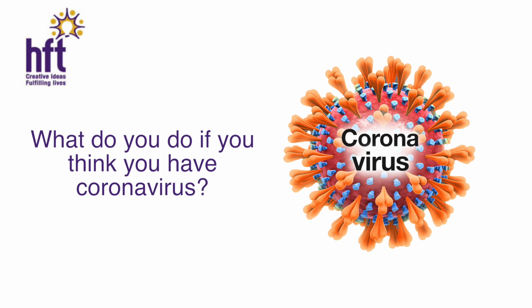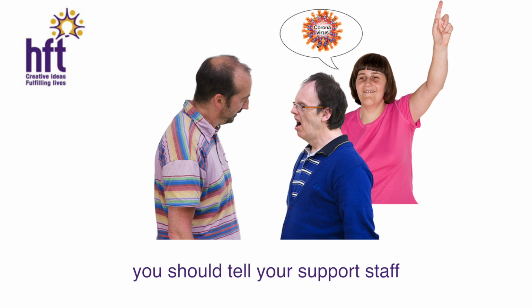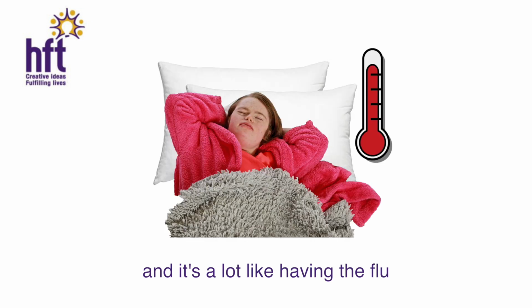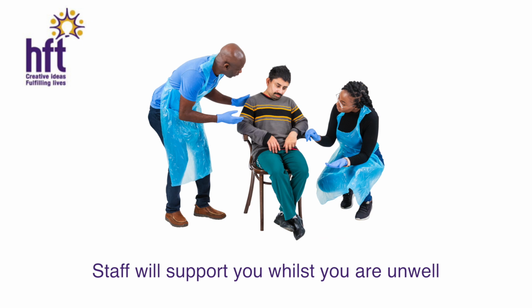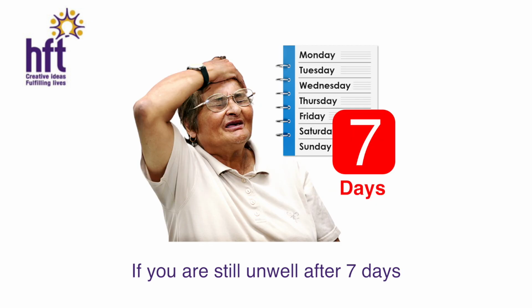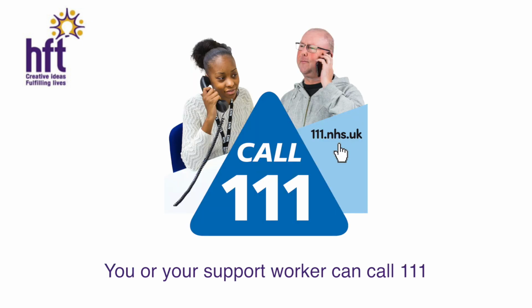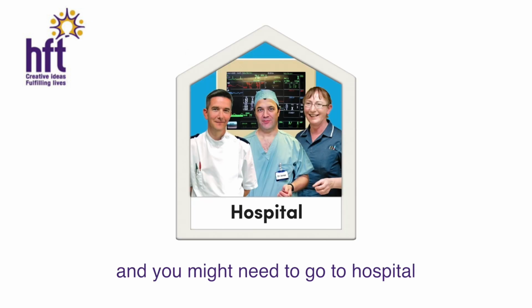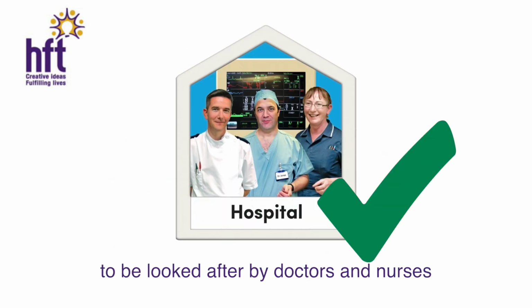What do you do if you think you have coronavirus? If you think you have the virus, you should tell your support staff. Don't panic, most people are only a bit ill, and it's a lot like having the flu. Staff will support you whilst you're unwell, and try to make sure the virus doesn't spread. If you are still unwell after 7 days, or start to feel more unwell, you or your support worker can call 111 to get medical advice, and you might need to go to hospital to be looked after by doctors and nurses.